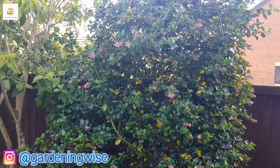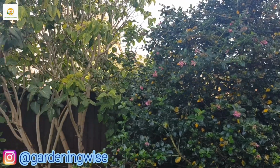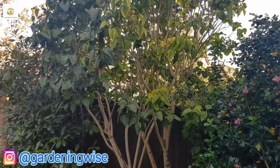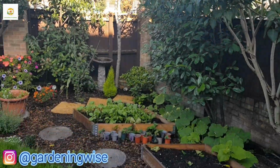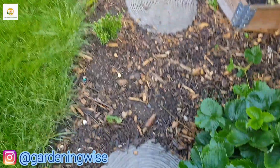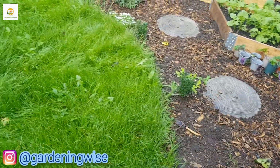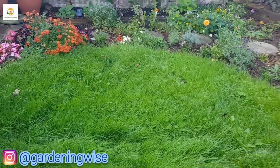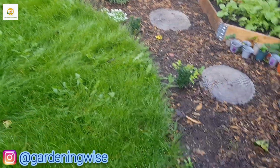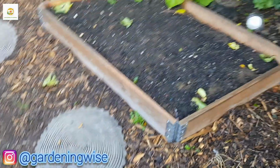This Escallonia bush is doing really well. It has grown huge. I do need to do a lot of trimming on it. And so is this lilac bush, they are starting to drop leaves as well. They are kind of semi-evergreen. And here is my pathway of concrete slabs I put in earlier in spring. It's looking really beautiful with all the box plants I planted around this circle.